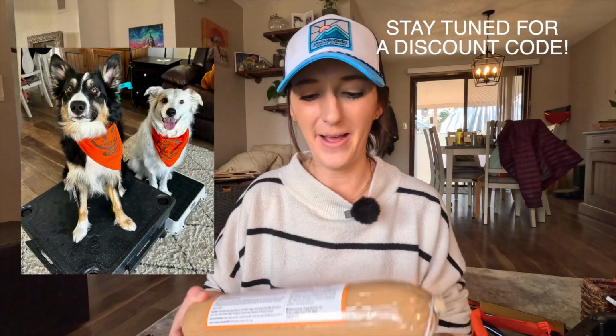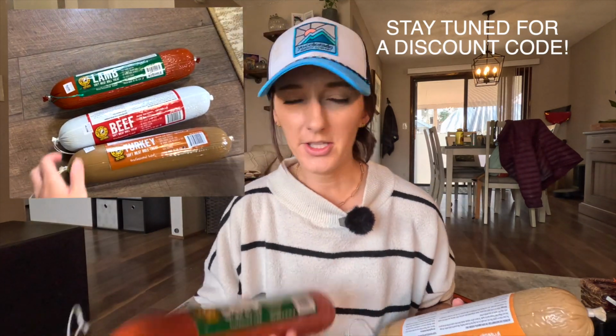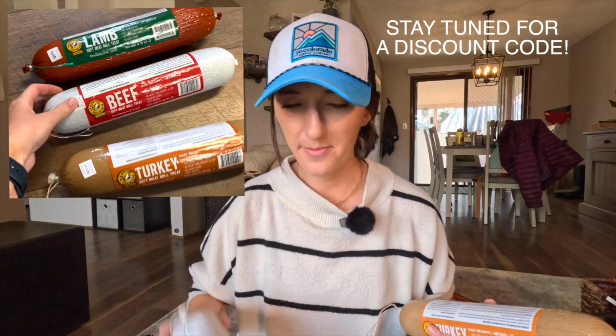As a Happy Howie's official training partner, I want to talk about their soft meat roll treats. This one right here is the turkey. They've also got lamb and beef as a flavor. I like the options of all of these different kinds. I've got a picky eater myself, so what I find to be really helpful is giving a mixed bag essentially of a bunch of different flavors. If you combine all of these, it keeps your dog's interest for a little bit longer.